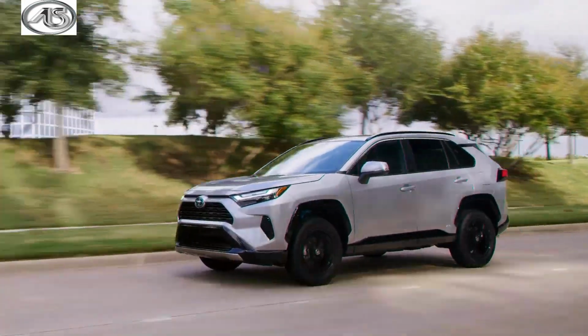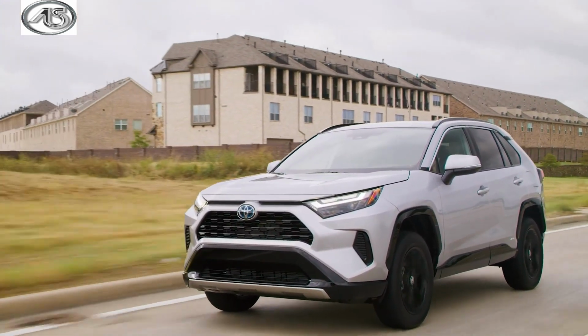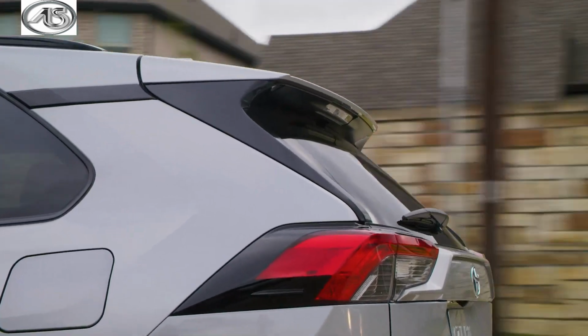Hello dear viewers. I present to you the 2022 Toyota RAV4 model. I will tell you everything you need to know about this car.